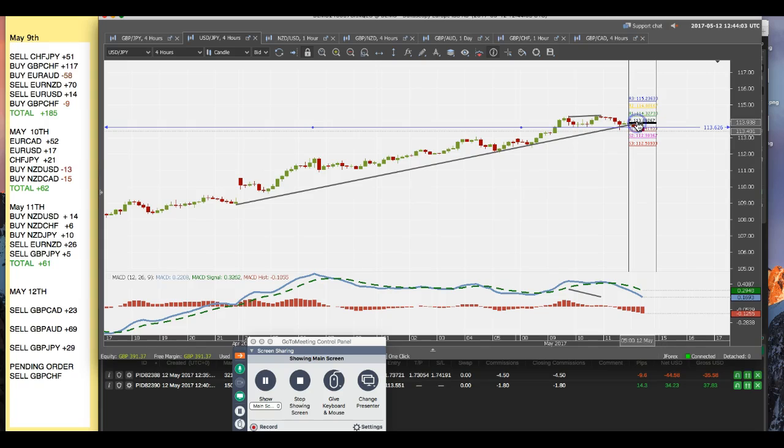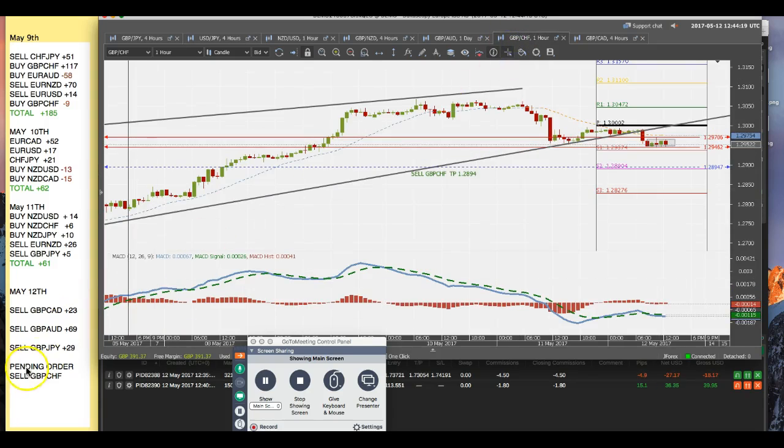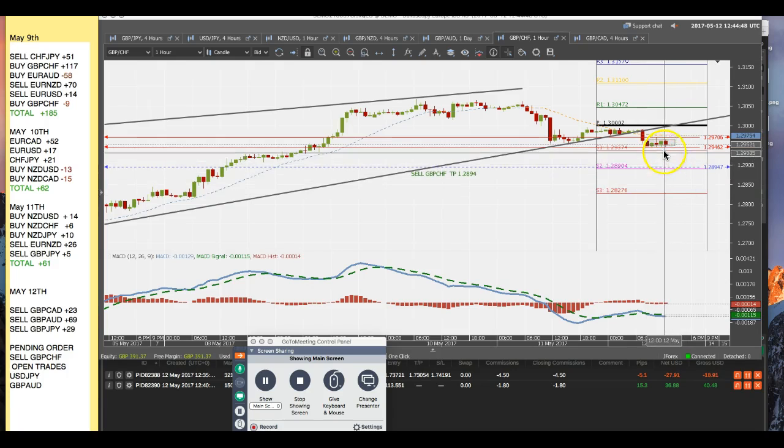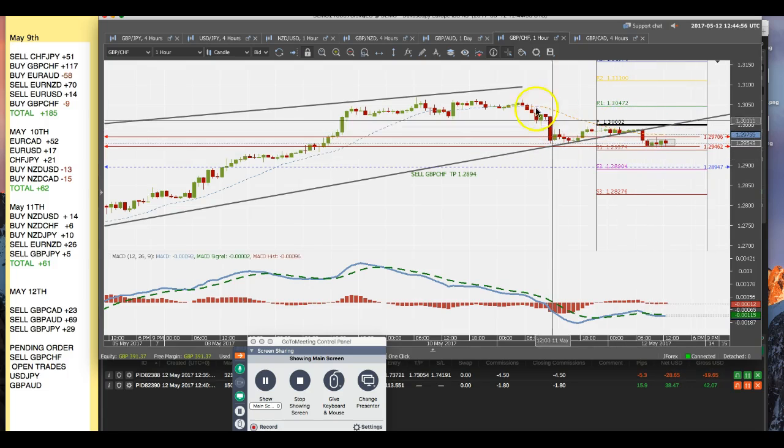All right, so I'll stay in this trade as long as I can. The next support level is 112.92. Okay, so the open trades: USD Japanese yen and GBP Aussie. And we're still waiting for pound Swiss to break below that support level. And it still has about 60 pips to go. Yesterday it put in over 110 pips.